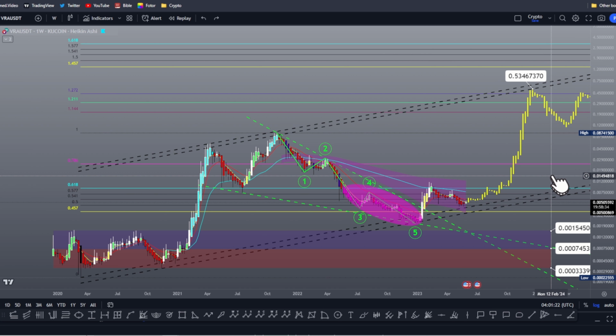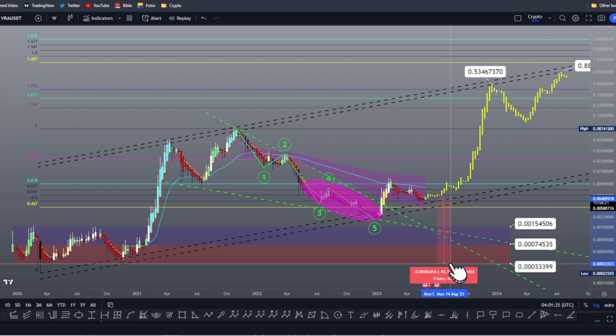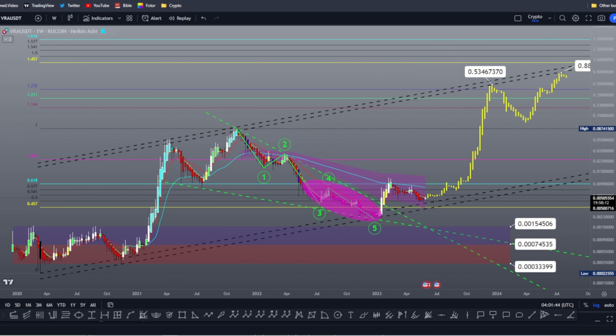For the downside targets, again for VRA, just broadly from 0.015 all the way down to 0.0003. Let's say we do go down to the lowest and basically retest the absolute lows, at least for this price. That's a 93% more drop. If we reach the highest of that range, it's 70%. I don't personally believe that will be happening. Like I said, same thing for Anchor. If we could drop all the way down to the lowest, that's a 95%. Towards the highest, it's also basically 60 to 70% as well.